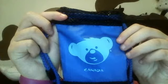So the first thing that I bought, I bought a Build-A-Bear. If you don't know what Build-A-Bear is, you should go check it out. I got a bag for my bear and stuff, and then I got one of these for my bears. So I use this as a backpack. You can actually put stuff in it. I don't think there's anything in it. No, there was, but that was a hockey card.